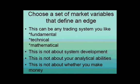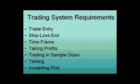After we've chosen that market, we basically have to come up with the way that we're going to trade that one stock. So basically, you need to come up with your trading system. It could be fundamental, it could be technical, mathematical. It doesn't really matter what type of system you choose, because it's not about the system. It's not about your ability to look at a chart and visually say buy. And it's not about whether or not you make money or you don't. This is about, can you put a system in place and follow that system no matter what, and continue to trade on the next day.